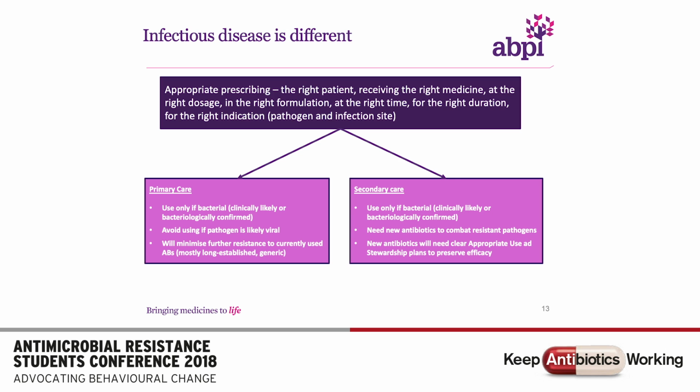And just a couple more points about the separation with primary care. Obviously, in both cases, we should be using antibiotics only if you're pretty sure the infection is bacterial, not for colds and flu, obviously. In primary care, and again, it's been mentioned already, we want to concentrate on prescribing appropriately, minimizing the wrong usage, and that would help to minimize further resistance to the currently used antibiotics. And as we said, most of those in primary care are from those major classes that we've had around for several years already.